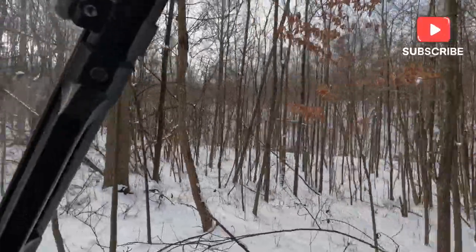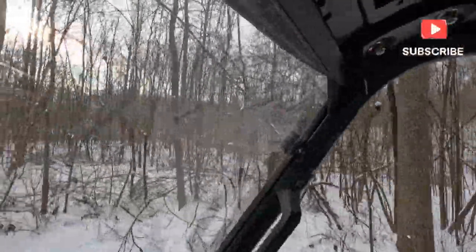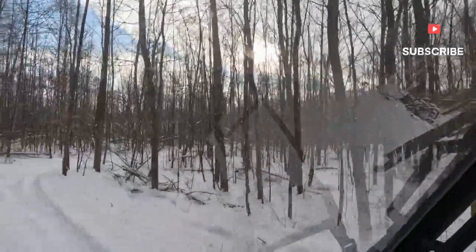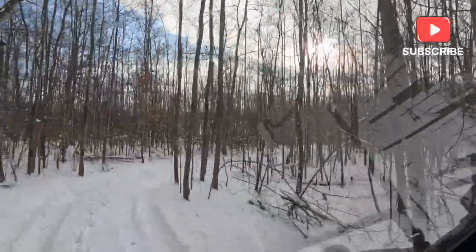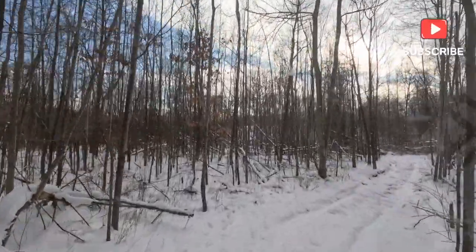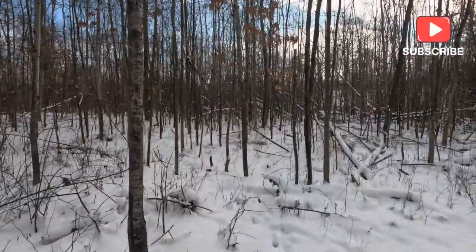Pretty neat looking at the snow before it's all gone, because it's gonna be close to 30 degrees today, so it'll definitely fall off the branches. And if I could have, I would have got you back here yesterday. Probably would have been a lot prettier.